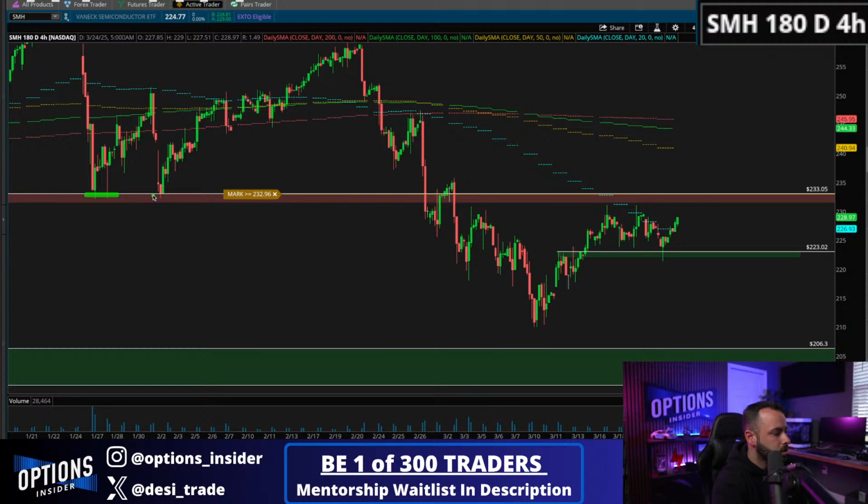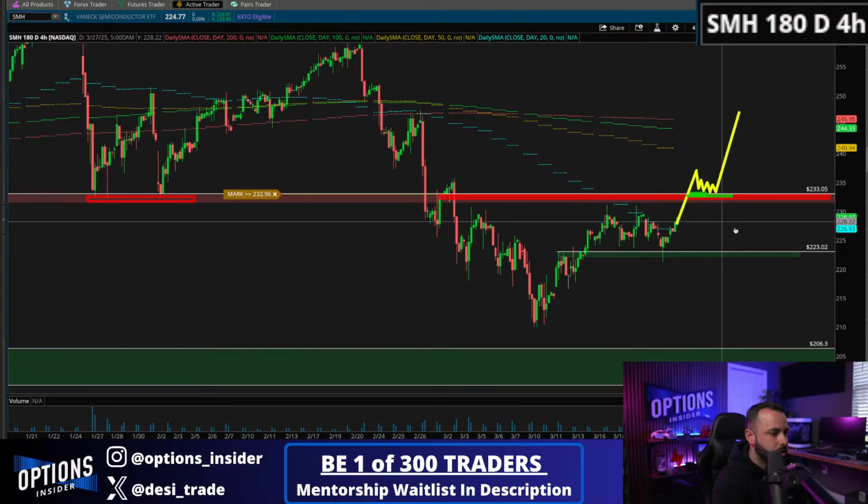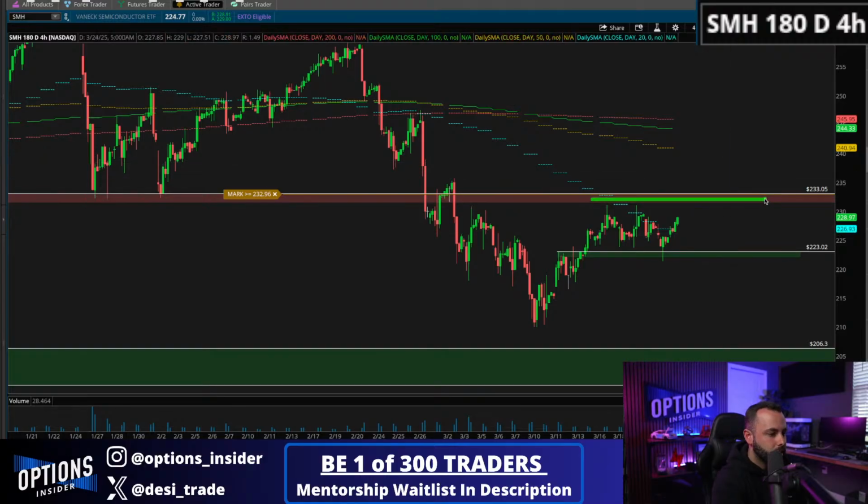Major January lows, early February lows that held this market higher. This is where you failed and died into our next major demand. You have a very clear 233 spot right here. If you get a reclaim of this level, I would start to consider that semi-long. That would be the A-plus opportunity to be looking for on the SMH today. That is definitely my watch there.